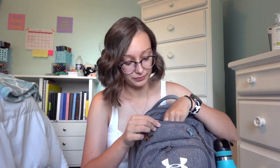And of course, just some chapstick. This isn't my favorite chapstick, but it's what I use just in case I lose it, and you know the drill. It's just the Carmex classic one.